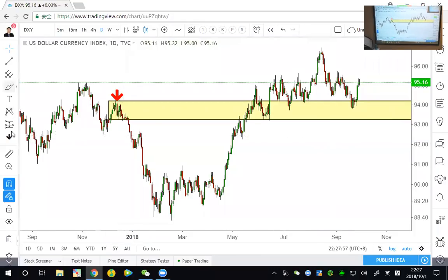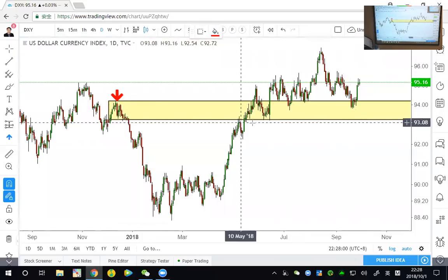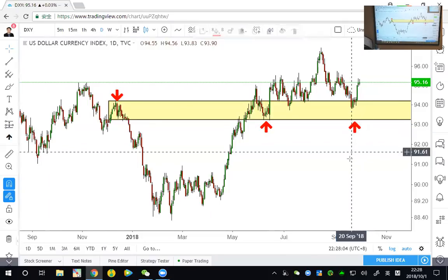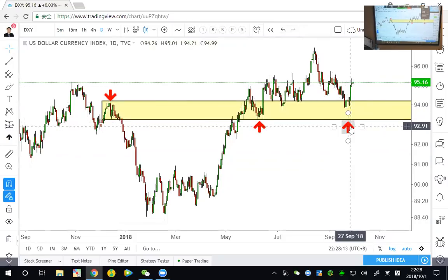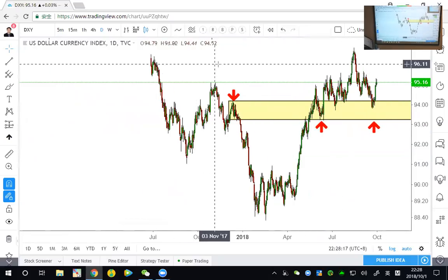So very obviously, this is very important. What kind of structure is this? Can you find it? Can you tell that 94 is very important? Support? Yeah, support. And what's next?